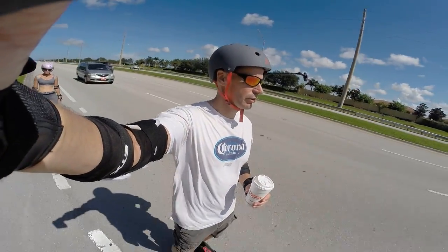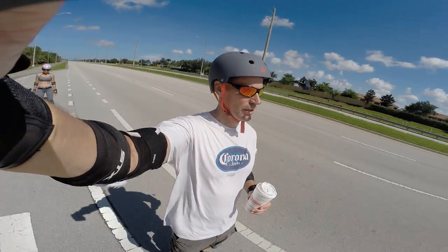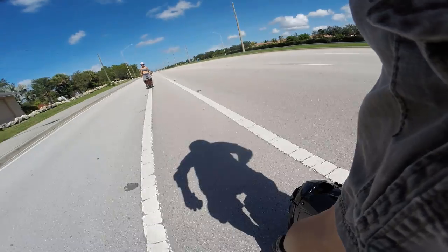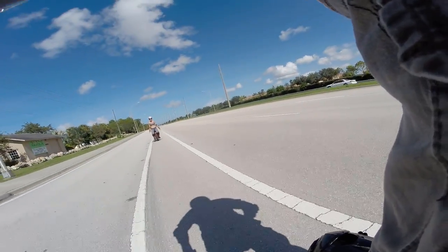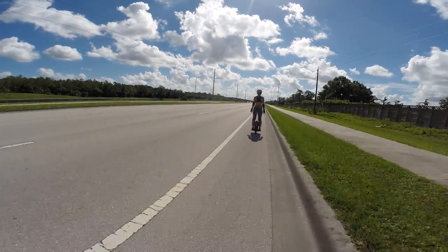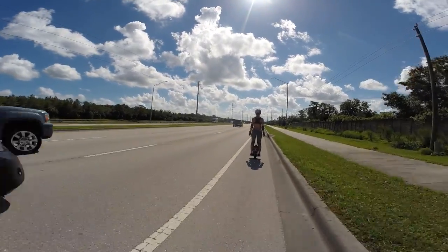Alright, so now we did our crossover across 6 lanes of Immokalee Road successfully, and we are in the bike lane heading home. Sitting in the bike lane. Okay, I am back on the Monster. Cindy is back on the M Super. Heading east.